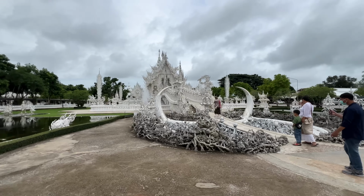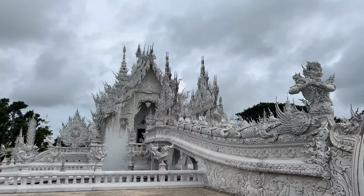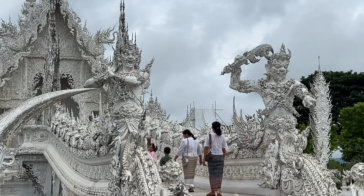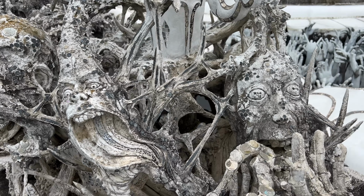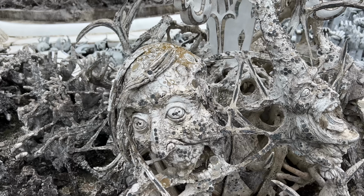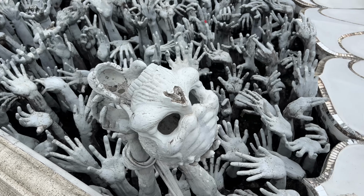Honestly, guys, I expected this to be quite a bit larger than it is. It's definitely stunning, and the detail work, if you get up close and start looking, is pretty intricate. There's some really ghoulish figures at the front that you just have to see. There's hands, there's heads, there's all sorts of things, and it's definitely a little bit disturbing, but in a very cool way.